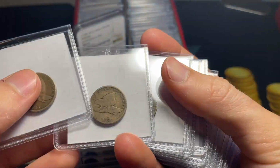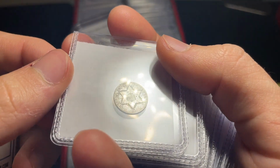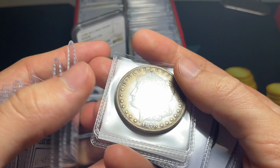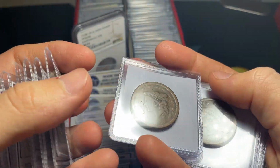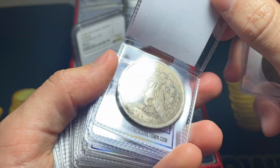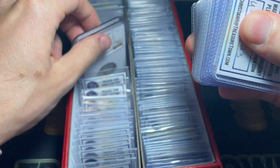Again, thinner listings because I haven't really started going through. 1861 3-cent silver, 10 franc and a 1 sol. We've got more Colombians. 1878 S, first year Morgan dollar, some braided hair, interesting toned 1891. Let's see, 1891 O, and an 1848.